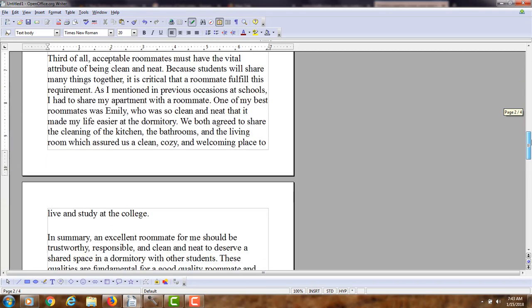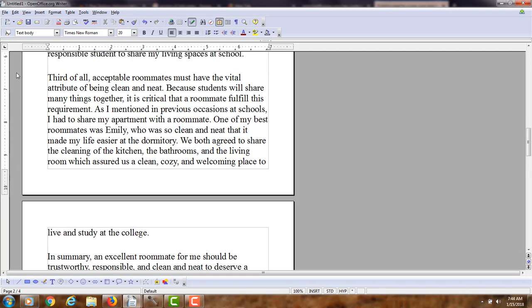All right, let's take a look at our next paragraph. Third of all, acceptable roommates must have the vital attribute of being clean and neat. Because students will share many things together, it is critical that a roommate fulfill this requirement.